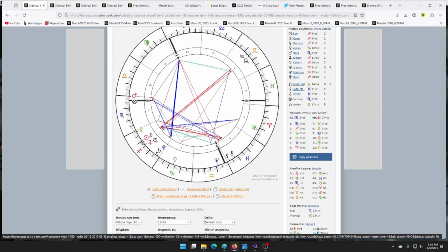This little red dash is Jupiter. You can see the line going to it. There's this fellow right here. So that's Saturn and Pluto. So that's 1, 2, 3, 4, 5. We'll count this, even though I'll tell you what it is in a second. So 1, 2, 3, 4, 5, 6, 7 in one sign. Seven in one sign. This is mutable fire.